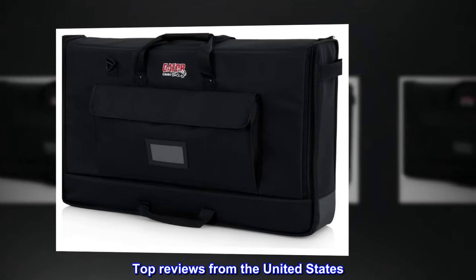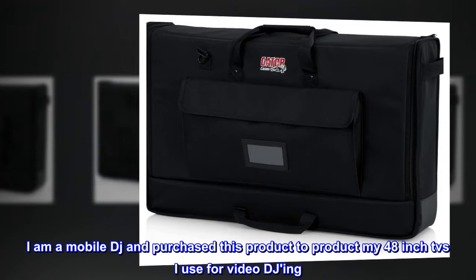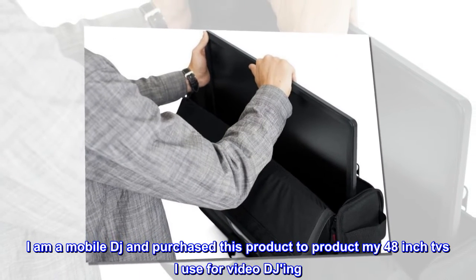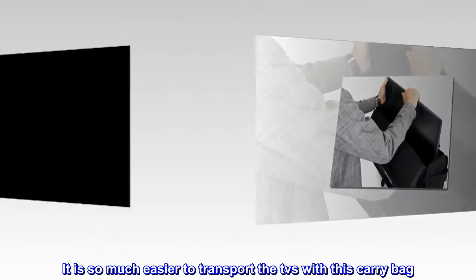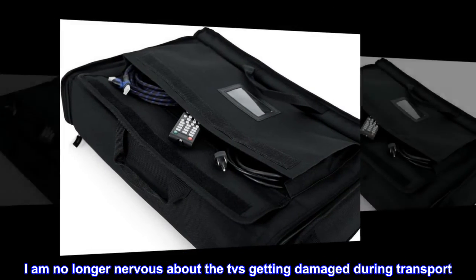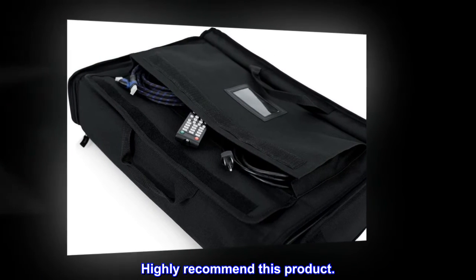Top reviews from the United States. Very good build. I am a mobile DJ and purchased this product to protect my 48-inch TVs I use for video DJing. It is so much easier to transport the TVs with this carry bag. I am no longer nervous about the TVs getting damaged during transport. Highly recommend this product.